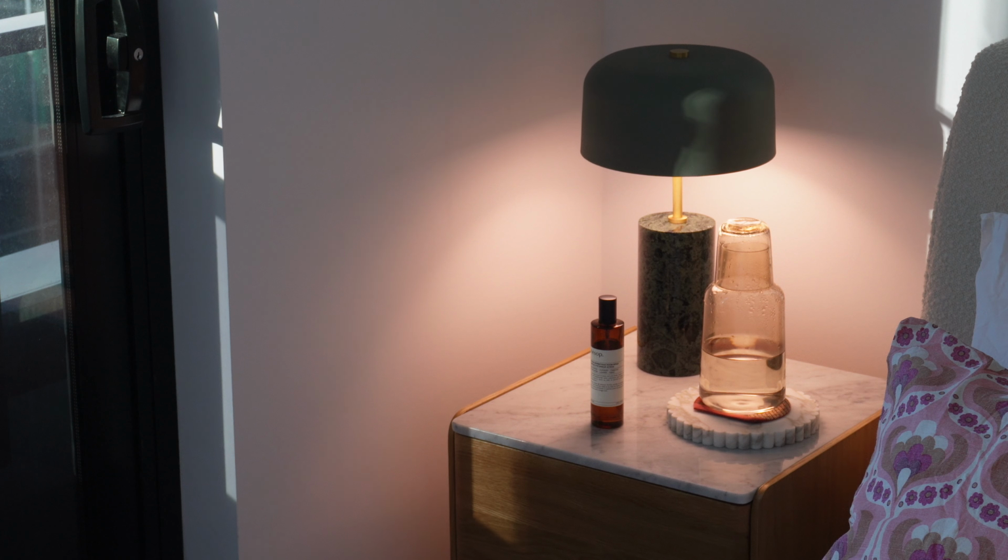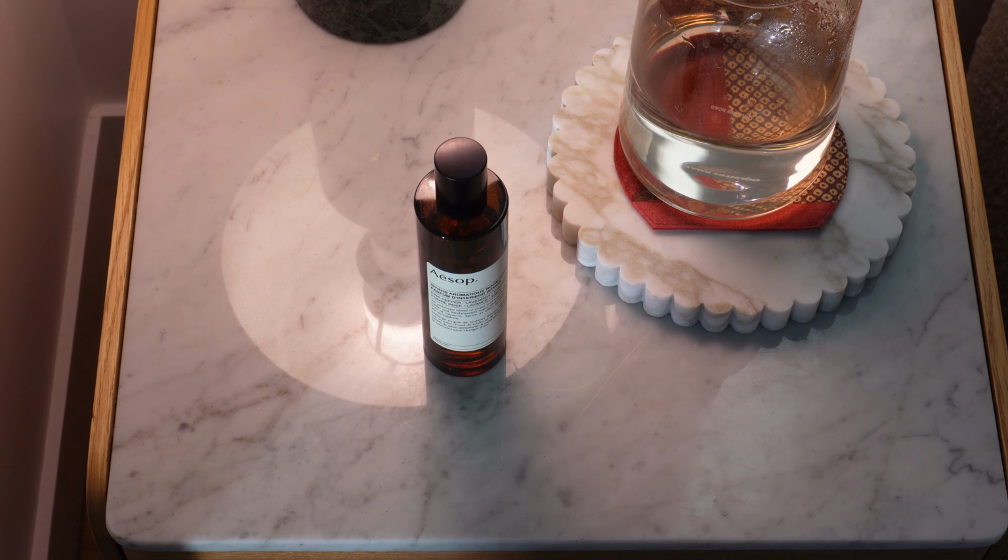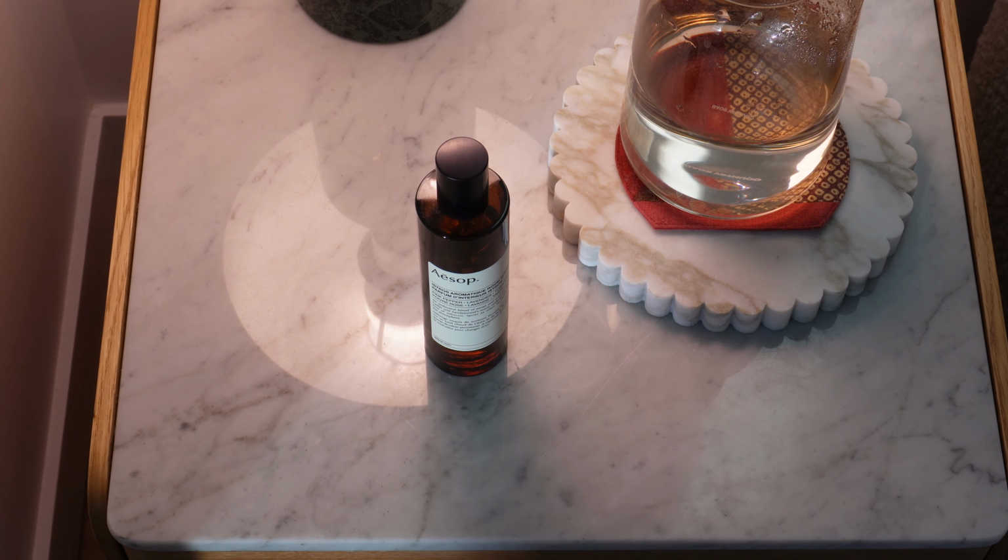So I want to start out by talking about probably my favorite piece of furniture in my bedroom, which is my bedside tables. I was so in love with these because I knew that I wanted bedside tables that didn't match directly to my bed. And then when I found these ones that had this two-tone marble and wood appearance, I was sold. So one thing to note though about the marble is it is very easily scratched and stained. So you have to be very careful with what you're putting on it and what you're dragging across it.